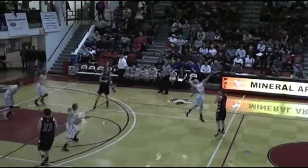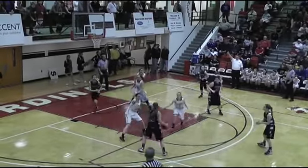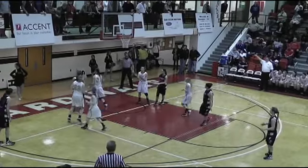A lob over to the right wing. Sydney Skaggs trying to eat some space inside. It's Merritt on the left elbow. Driving down to the left low block.